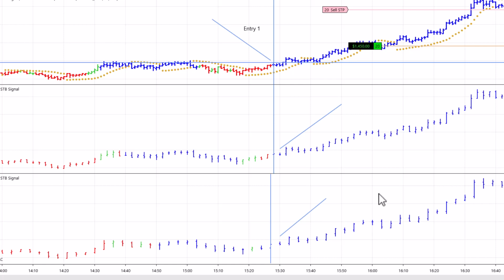If any of these bars, especially the 1-minute, because that's the chart time period I took the trade from, turn green, I might not come out on the first green bar, but certainly on the second green bar.